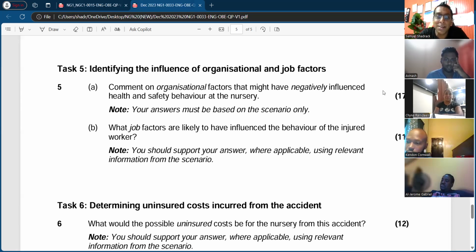So you all see what is hard? What is hard is to get 17 organizational factors. Because the book has 1, 2, 3, 4, 5, 6, 7, 8. They don't want 8, they want 17. So what are you going to do? Let me hear what you're going to do to get 17. You have to use the case study.